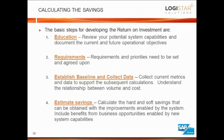Okay, quantifying the savings, and here's some of the basic steps for developing the ROI. Again, education is very critical in understanding those system capabilities. It's not only critical for the folks that are engaged on the team building the business case, but that's part of selling the business case. In order to sell to the CEO, they need to know what this is and why it's important to them.